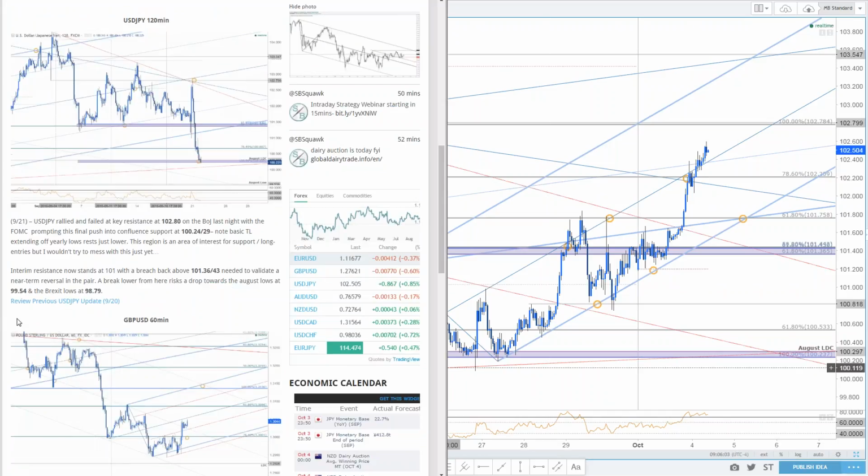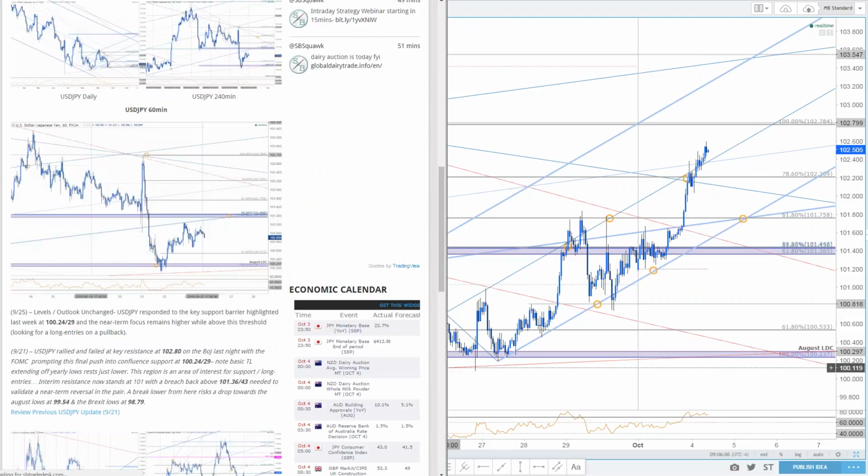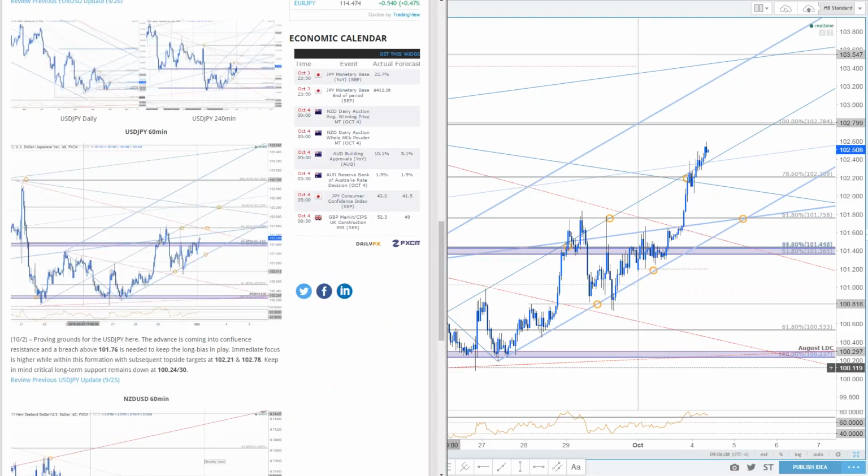Okay, so unchanged as far as the game plan moving forward here for dollar yen. Still like the long side of the trade. See if we can't get that 102.79 clip.